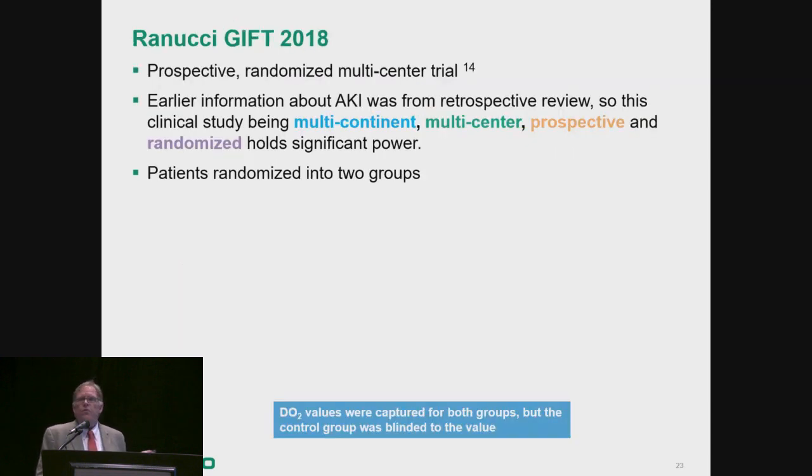The GIFT study is really exciting. This is the answer to Dee Somay's question about needing a proactive study, looking at the effects of AKI. And this was a multi-continent, multi-center study. There were 9 centers involved, and it was really a great piece of work.